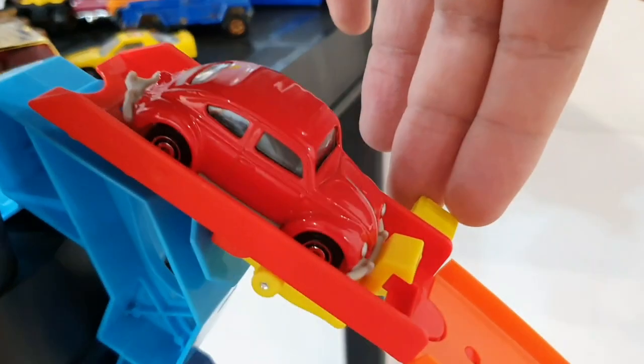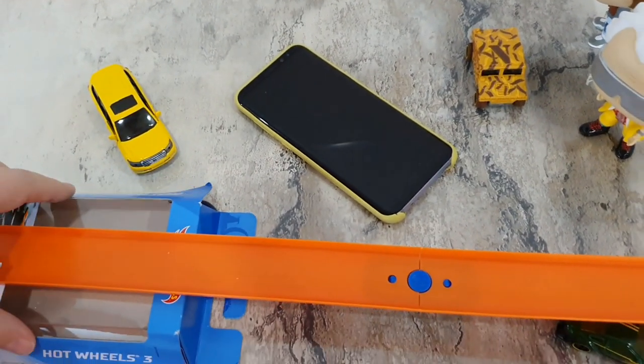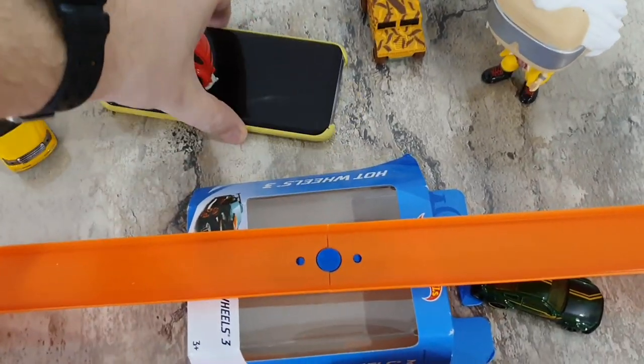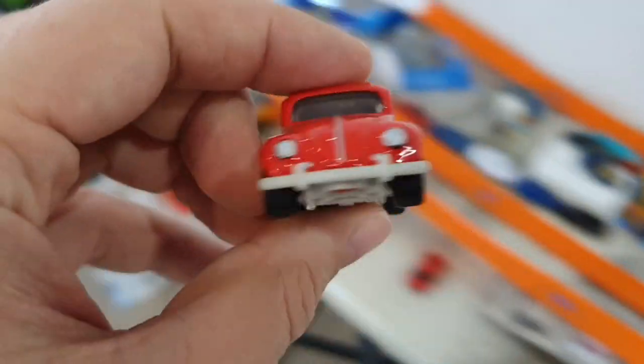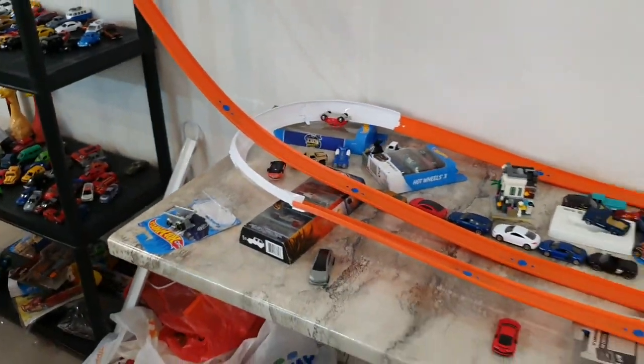It's amazing. Just look at this color, guys. It's so deep. Oh, again. What happened here? Maybe we need to fix something here a little bit. Not bad. But let's try again. Beetle one. Normal.